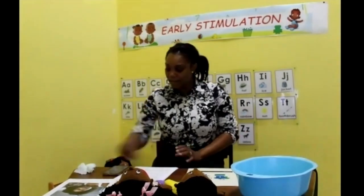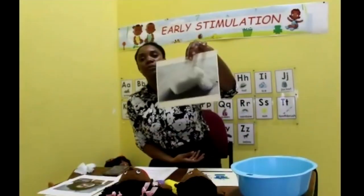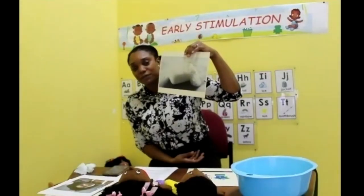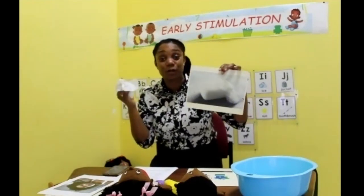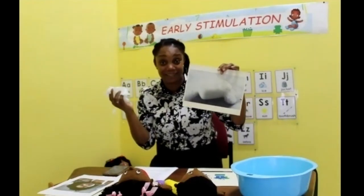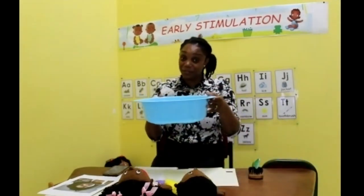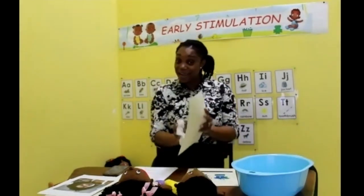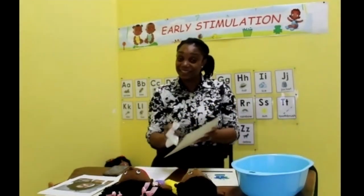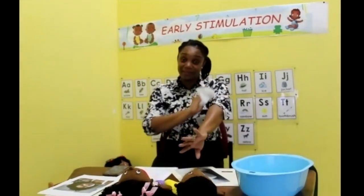Let's say here is a bar of soap. It's a bar of soap. What do we do with a bar of soap and a rag? What do you do with a bar of soap and a rag? What does your mommy do or your daddy? Do they put you in a bath with water? Do they soak your rag? Make it all nice and sturdy? And then do they take that rag and wash your body?